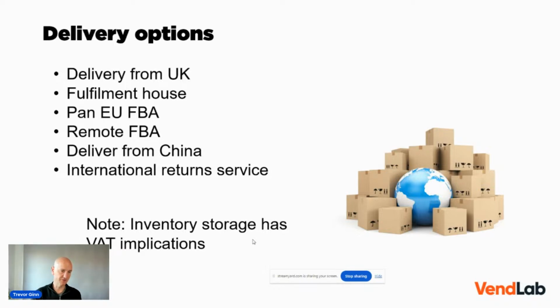Well, the countries that Amazon deals with, all the countries Amazon has businesses in, which is France, Italy, Germany, Spain, Poland, Belgium, Netherlands, Sweden, Turkey. That's it. Yes. Soon to be Ireland as well. So I haven't told you what FBA is. FBA stands for Fulfillment by Amazon, it's Amazon's fulfillment service.